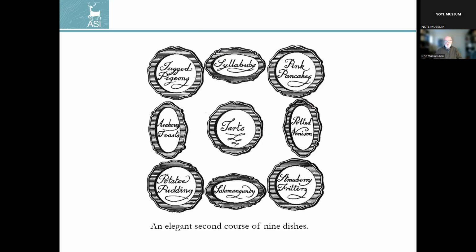So what would an elegant second course consisting of 9 dishes be? Well, you would have the potted venison here, potato pudding, some salmon, strawberry fritters, which I love. But here's the pigeons, that passenger pigeon that we talked about there.